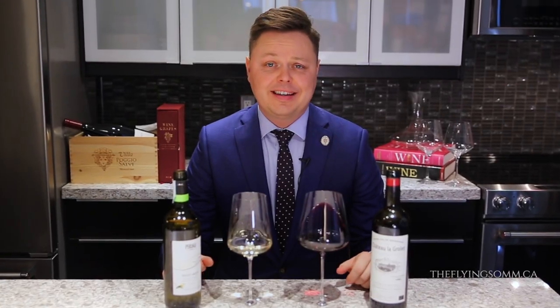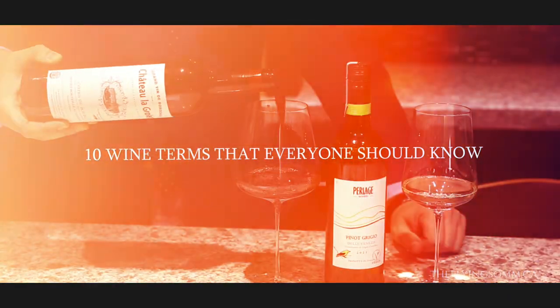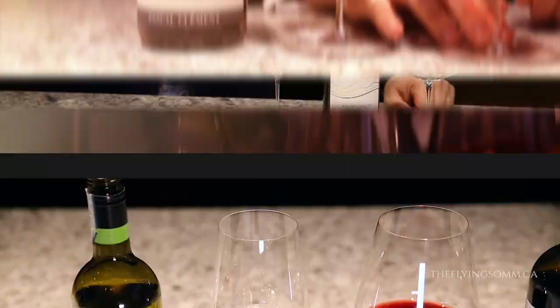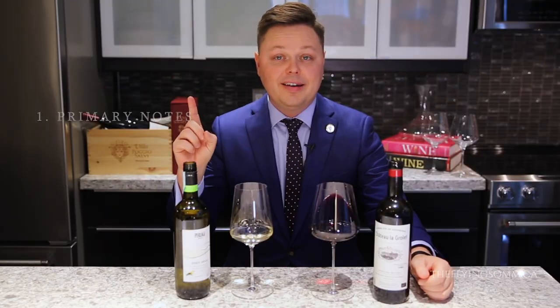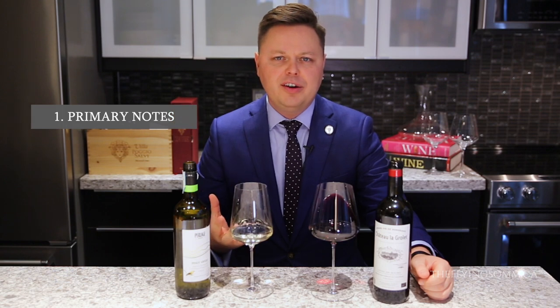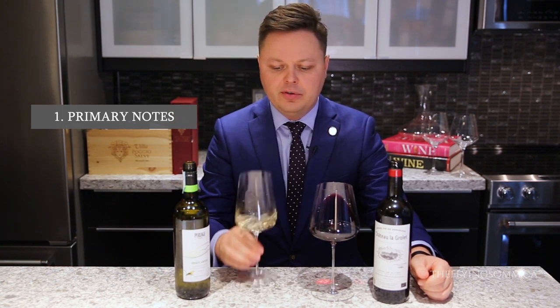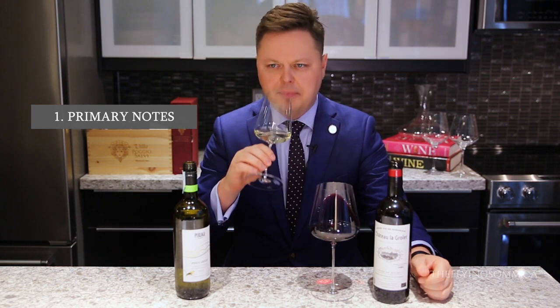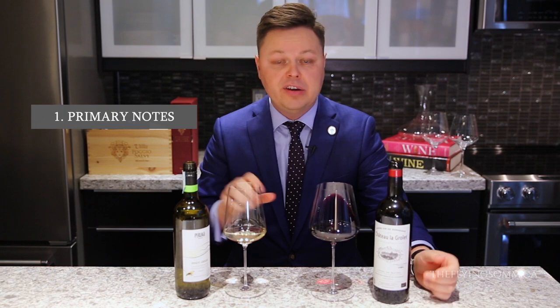I'm a certified sommelier, and here are 10 wine terms everyone should know. Number one, primary notes. Primary notes are notes that come from the wine grapes themselves. So in this Pinot Grigio, I'm getting like an apple pear note. It's a nice fruit note from the Pinot Grigio grape.